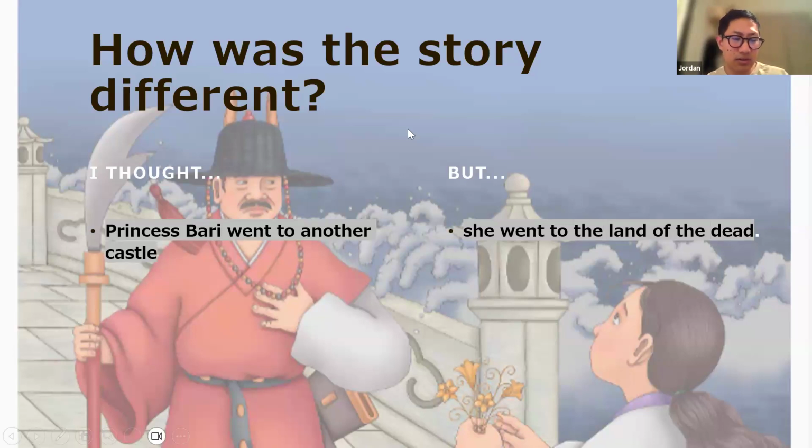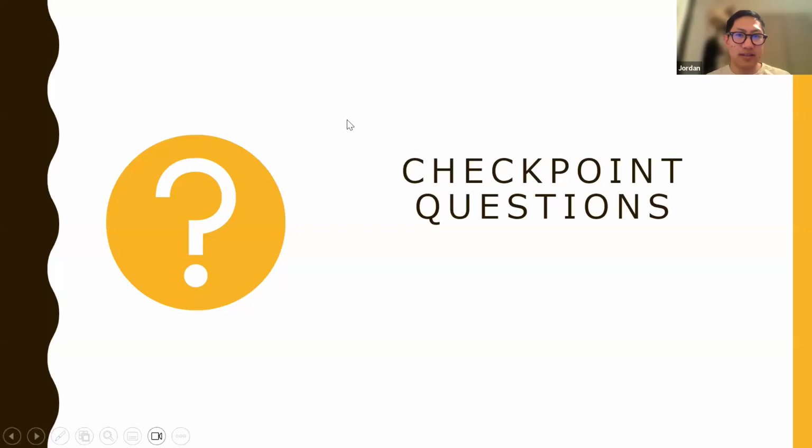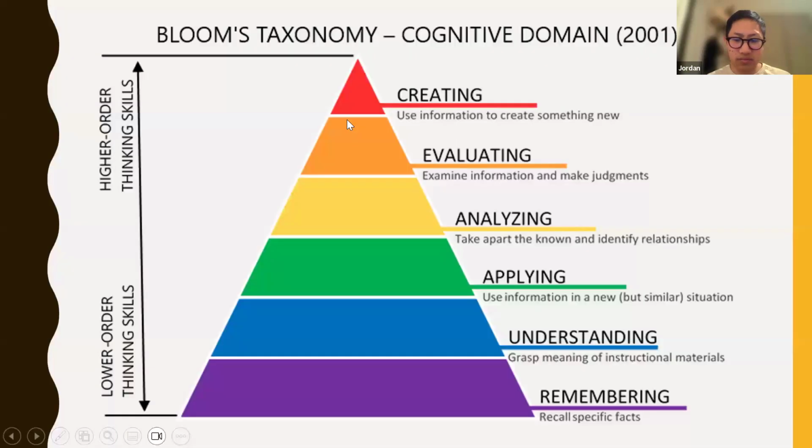uninterrupted. So they would basically read uninterrupted and then make a summary and then predict and then read. So we're letting them go without any pauses in the middle.